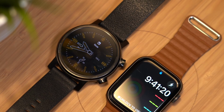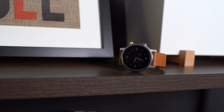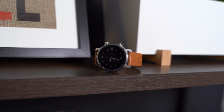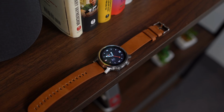But if you are a big fan of this ecosystem, the Moto 360 is still one of the nicer looking smartwatches that's available today. I do think $349 is a bit high, even though you do get a nice high quality leather band and a sport band per se with it, which is a lot more than any other company usually includes inside the box with their watches. I would definitely wait for it to drop below that sub $300 price point before considering purchasing.